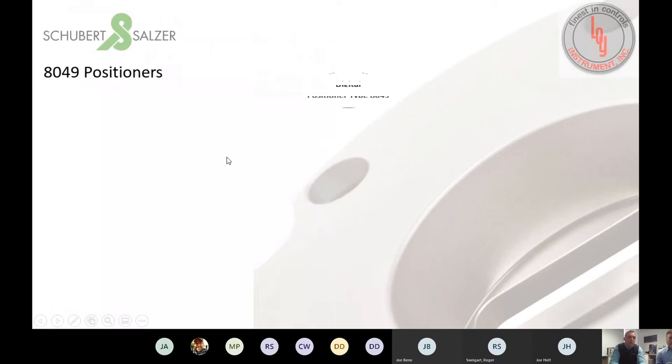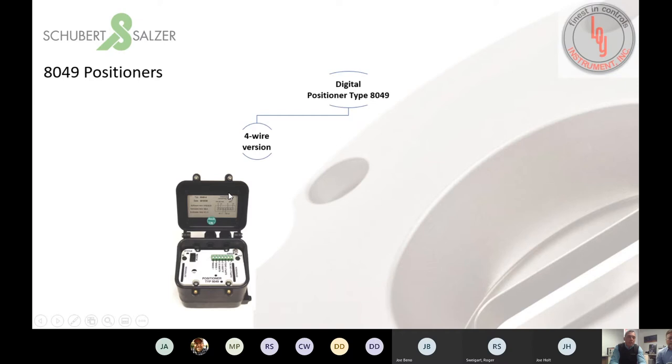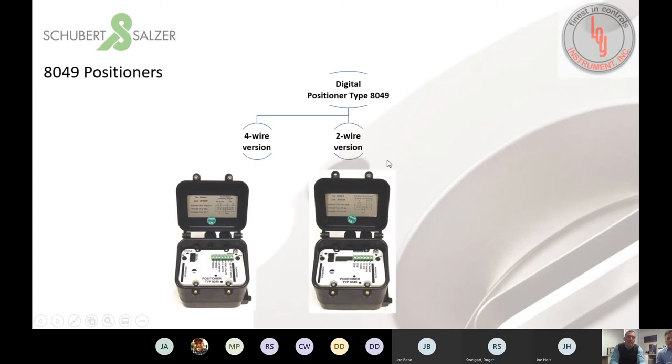We sell a positioner, three different kinds. So we have a four-wire version, which is better. You're providing your own 24-volt DC power source. But we also sell a loop powered, if that's what you want as well. And also, this has bigger openings for air, which is an advantage. You don't have to have as clean air with the four-wire version.